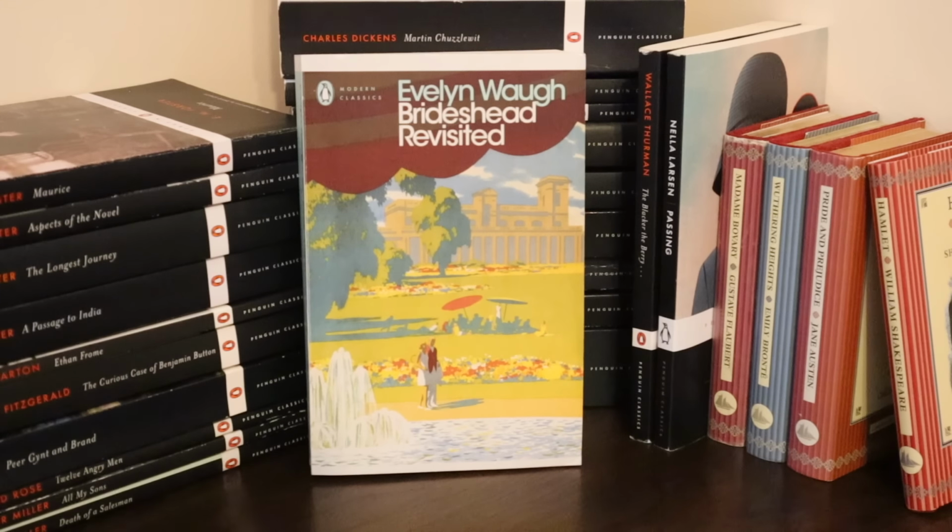Then I have Evelyn Waugh's Brideshead Revisited. This is such a wonderful, kind of a slow burn book. They call it the Cambridge novel because it's following our main character and his friend at Cambridge, and also it has aspects of war. It is just such a fantastic book that really touches on a lot of topics. It's quite a slow burn, but I really love it, and I love this edition. I think it's so beautiful.